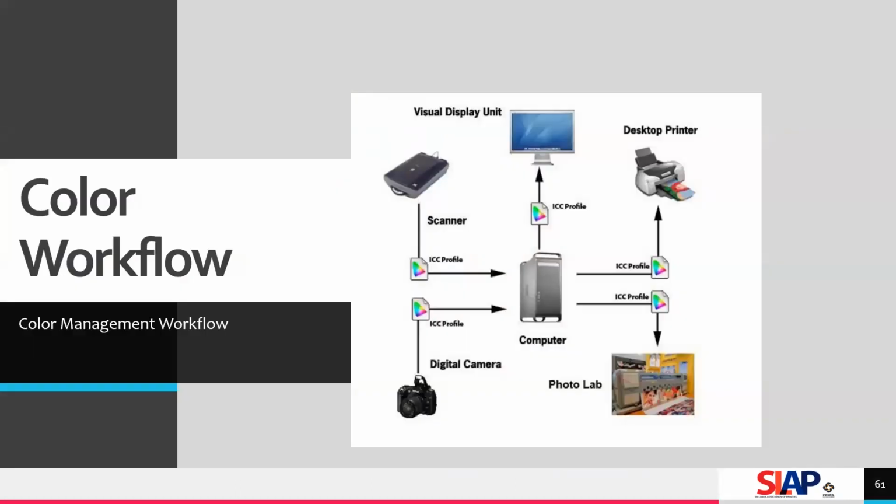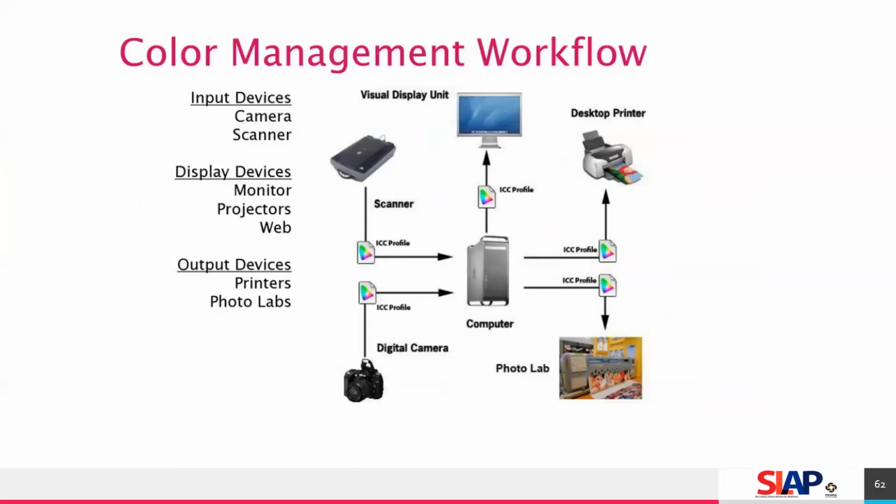So I think the most important part is how you handle your color. That is the color management workflow. Now we will get a basic understanding of how we handle color. You are using an Apple computer or a PC with a very good VGA card, whatever, and a good monitor. So how your color is getting translated, this is how it works.